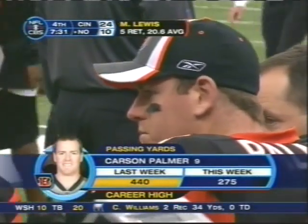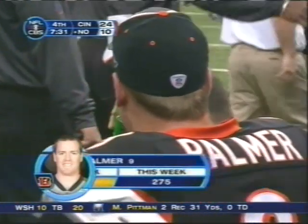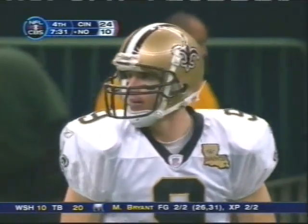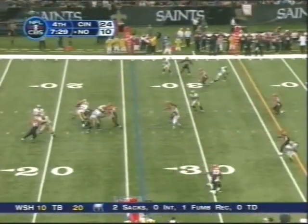And then hopefully T.O. can watch Marvin Harrison and Reggie Wayne and learn how you're supposed to act as a professional receiver. Maybe he'll learn something. You talk with superlatives about Chad Johnson, but how about the man who's throwing him the ball, Carson Palmer?